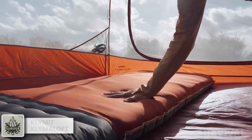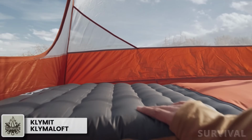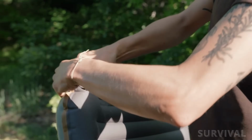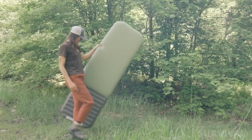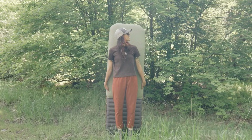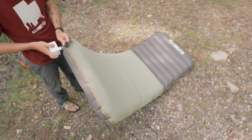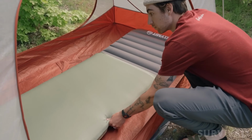Some sleeping pads use foam to soften up the cold, hard ground of the outdoors. Others rely on air to give you cushion for comfortable sleep. The Climate Climaloft sleeping pad innovates on the traditional outdoor bedding by combining both, allowing it to strike a better balance between portability and comfort.